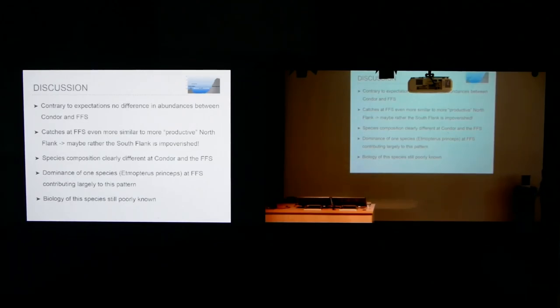Then the species composition was clearly different between the two sites, mainly because of the dominance of Etmopterus princeps at the Faial station. So, the species, we don't know much about it. So describing this pattern in relation to the biology of the species is not really possible, and also at the Faial station we don't really have much data on environmental variables, so this really limits our ability to conclude in terms of ecological factors.